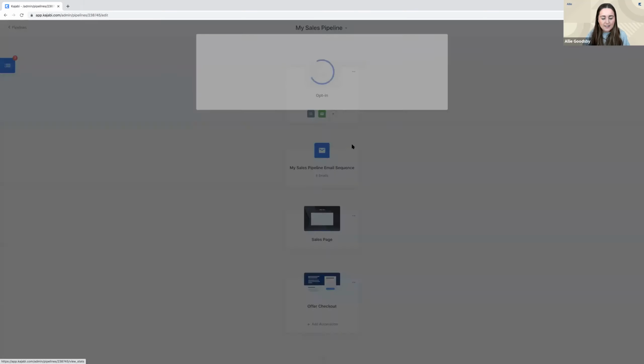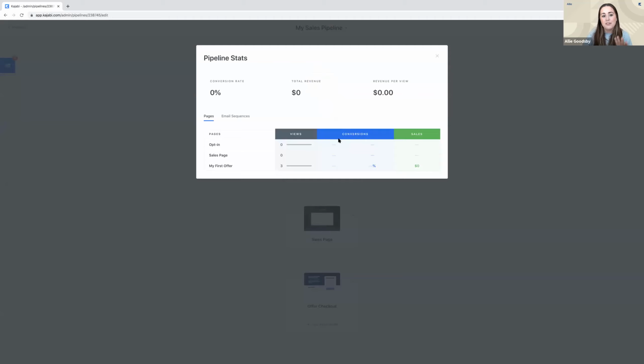And then the view stats is really helpful for you to understand the performance of your pipeline. So you can see conversion rates, you can see total revenue generated from the pipeline, you can see revenue per view.